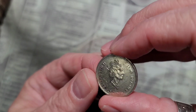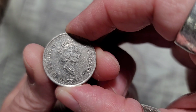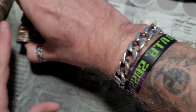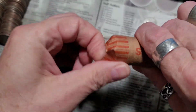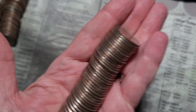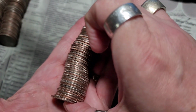2000 Canadian cent. 25 cents, I should say. Sorry. All right. Put that one aside. That was roll number 3. And the 4th roll. Again, I don't see anything.